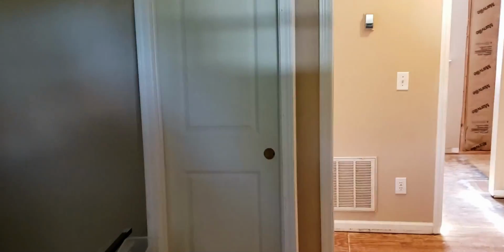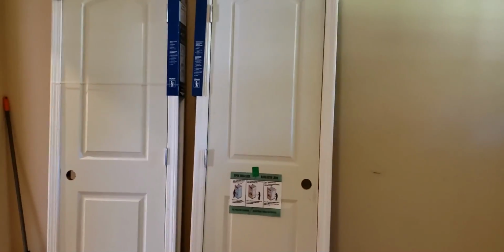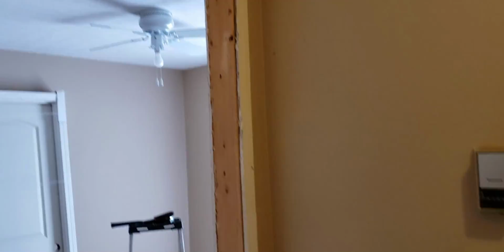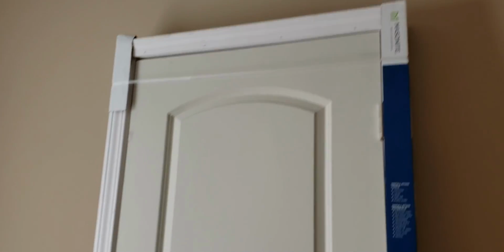Feels good in here. Alright, so these are the new doors for the bathroom. There's 2 closets in the bathroom. They're just pre-hung. I still got to take the old bathroom doors out, but I got all the bedroom doors out. And the bedroom closet doors are out. So these are the new ones. Pre-hung 2-panel round top.